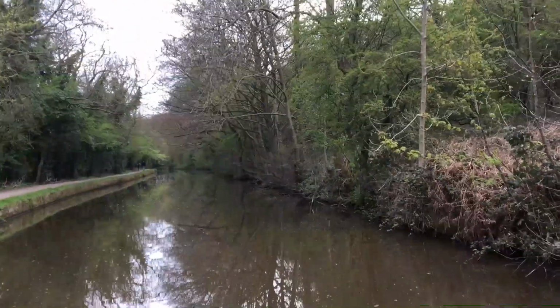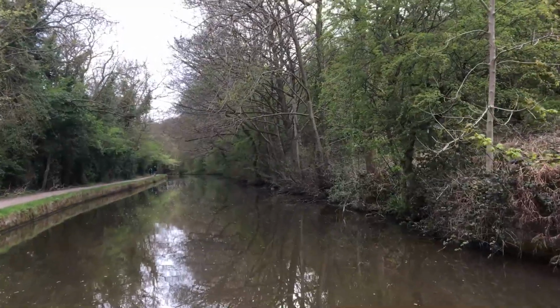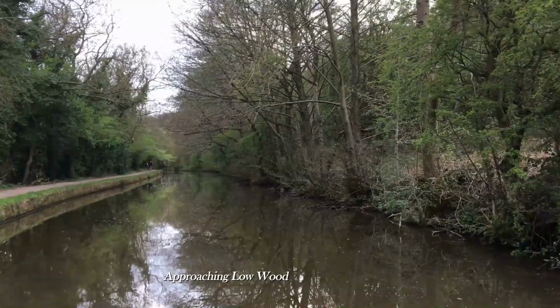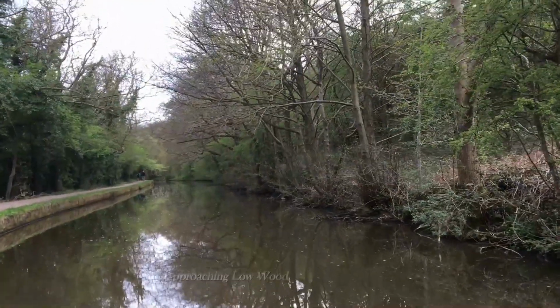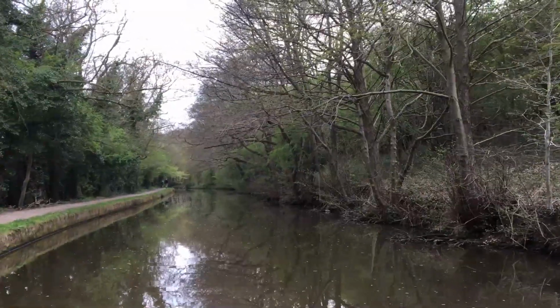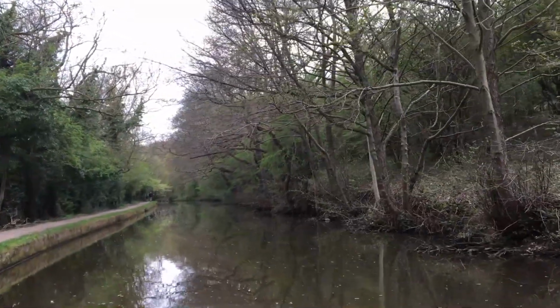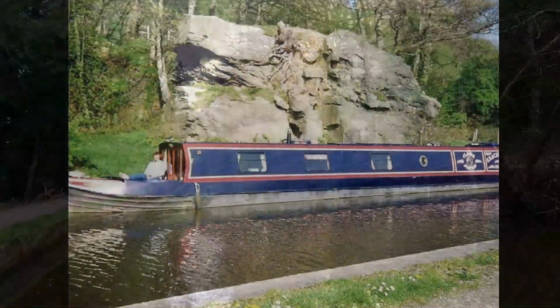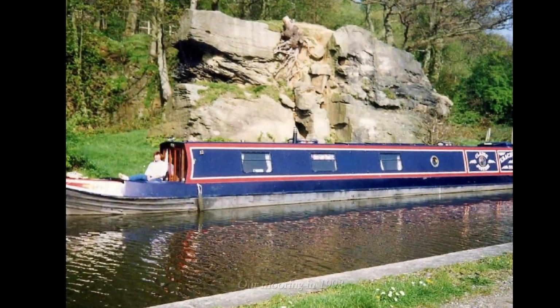It's around 2:45. We've gone through a number of swing bridges and we're now entering Low Wood. This will in a little while be coming up to one of my favourite moorings. And this is it.